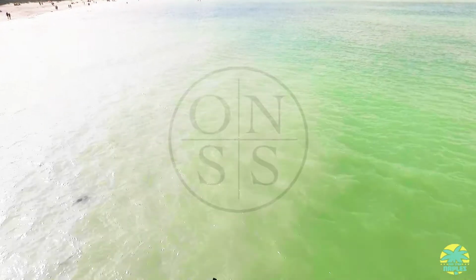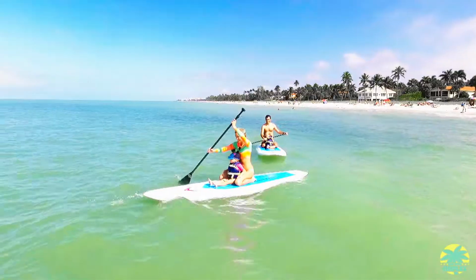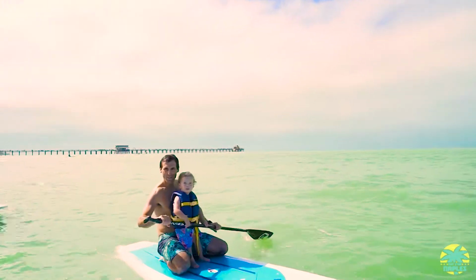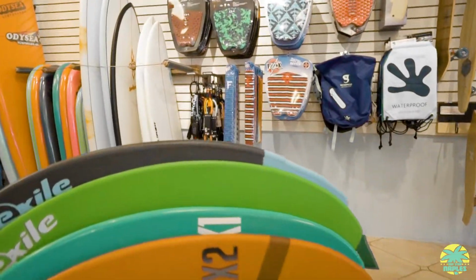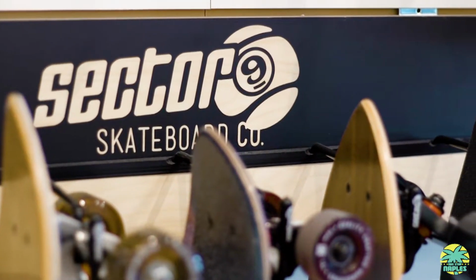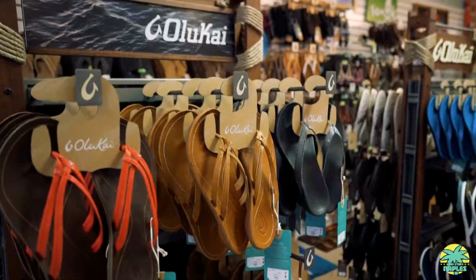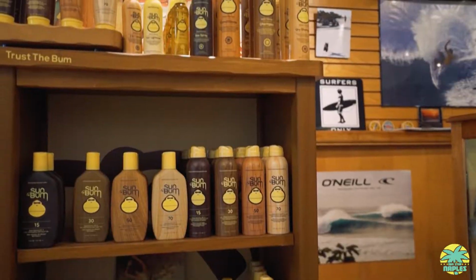Today, we're having fun on the Gulf with stand-up paddleboards from the Old Naples Surf Shop. Located just 3 blocks from the Naples Pier on 3rd Street South, this locally owned shop offers the best in surf and water gear, from stand-up paddleboards to surf, skim, and skateboards, as well as the latest in beach apparel by brands like Rainbow and Ruka, and unique accessories by brands like Costa.